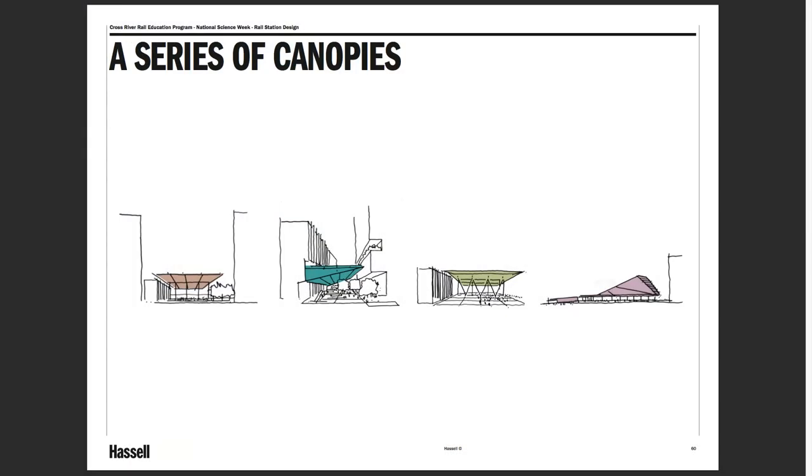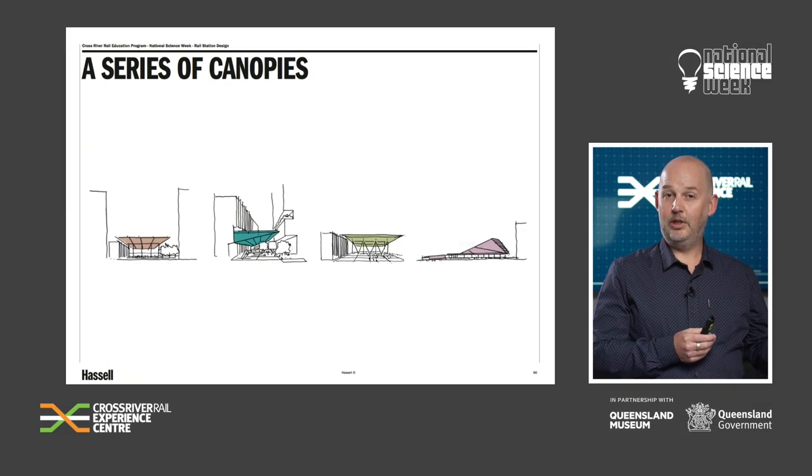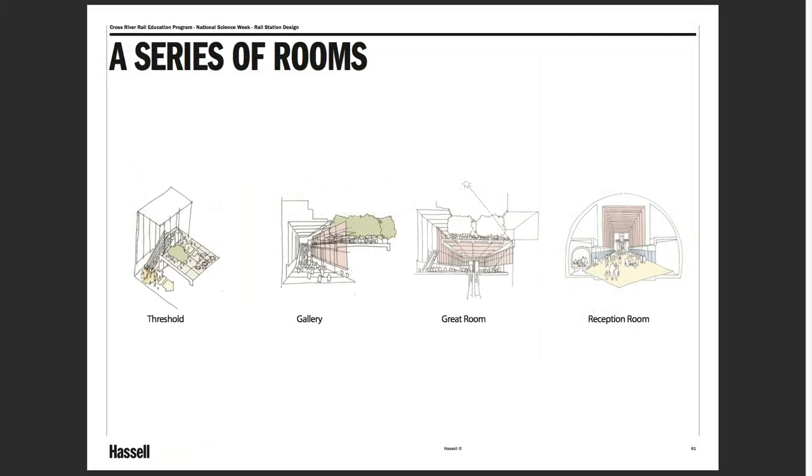So we developed this really simple idea around a series of canopies. And that's the 4 stations, Roma Street on the left, going through to Boggo Road on the right. So the unique aspect of the project at surface was a very identifiable canopy that responded to that local place, but was also identifiable as a Cross River Rail station. And then we developed that idea further, moving down below ground. Moving people 30 metres below ground is a very unique experience for Brisbane. It's not something that public transport users are actually familiar with in this environment.